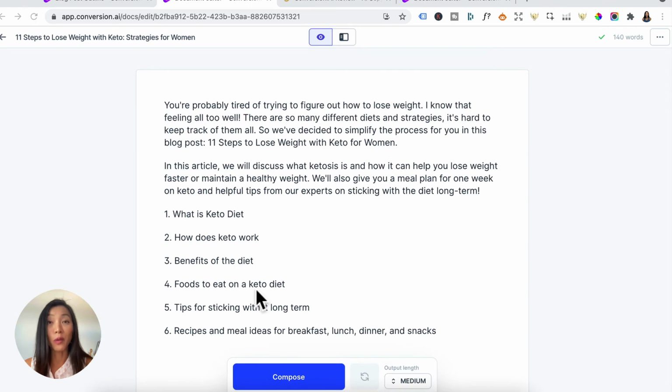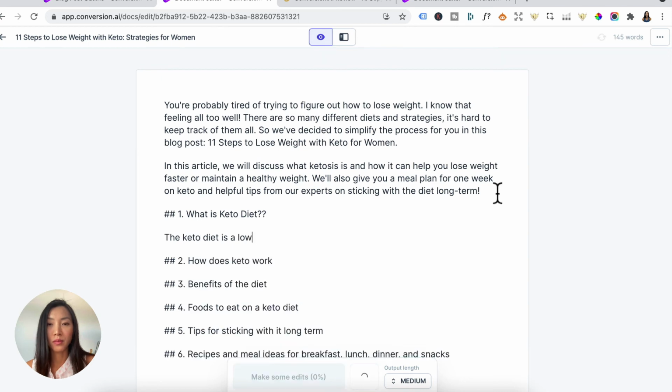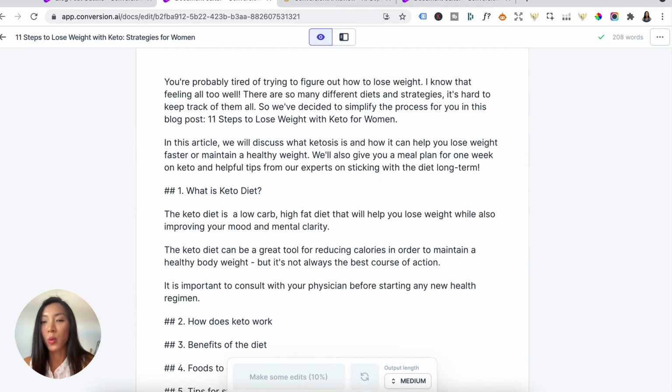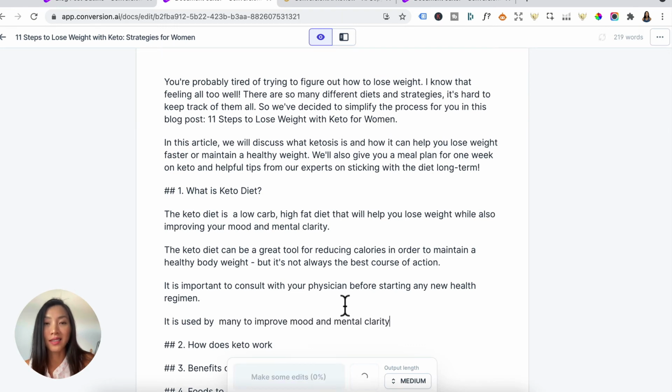This outline here now will become subheadings for your articles. And a way to get Jarvis to expand on a heading is to enter 2 hashes in the beginning of each heading. Before pressing compose, you want to place your cursor where you want Jarvis to expand on the topic or sentence. I'll type in a question mark and then click compose. That's really cool. We can expand on this more and say it is used by, click compose and see what Jarvis writes for us.